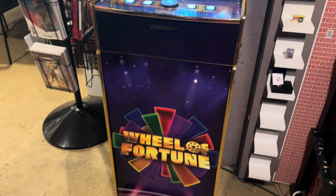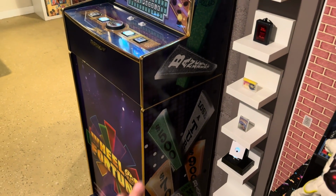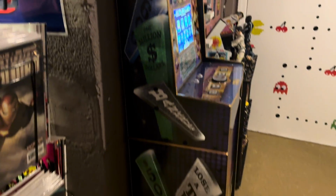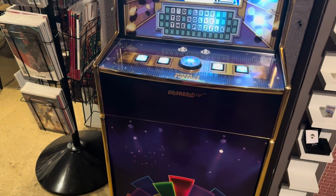Obviously themed to Wheel of Fortune. You have the gold right here. The gold trim, I think, looks fantastic. I think the side art looks really good. Nothing washed out about it or anything. Looks really good from both sides here, as you can see. Really, really nice the way that they built that together with the gold trim. I actually like the gold Arcade1up in the front. I think that looks really slick as well.